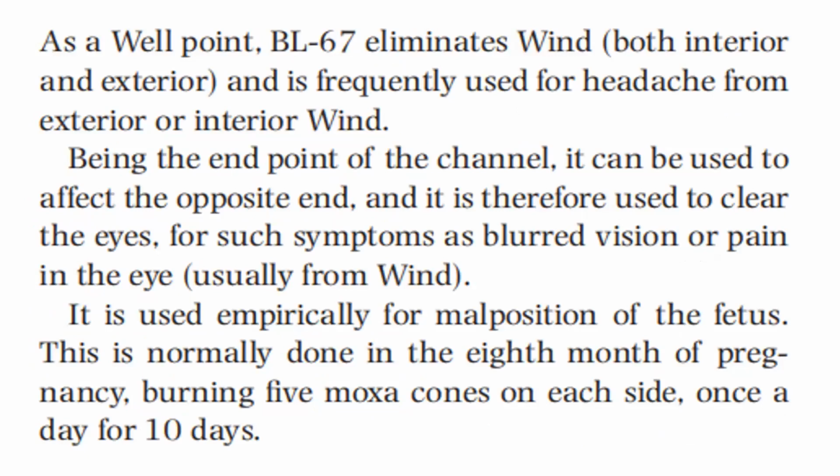As a Jingwell point, Bladder 67 eliminates wind, both interior and exterior, and is frequently used for headache from exterior or interior wind. Being the end point of the channel, it can be used to affect the opposite end, and it is therefore used to clear the eyes, for such symptoms as blurred vision or pain in the eye, usually from wind. It is used empirically for malposition of the fetus. This is normally done in the 8th month of pregnancy, burning 5 moxa cones on each side once a day for 10 days.